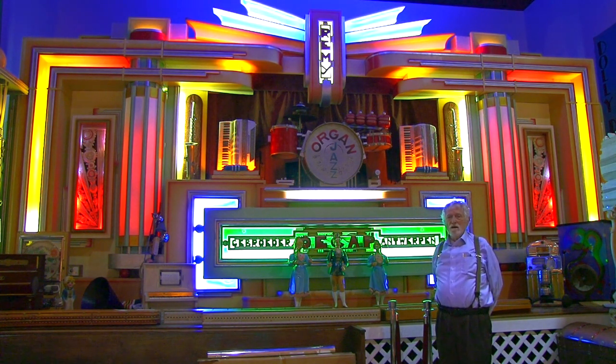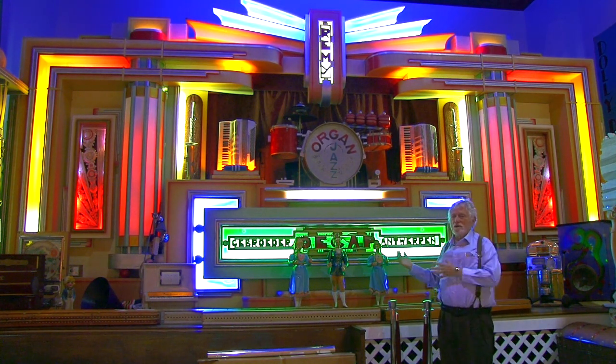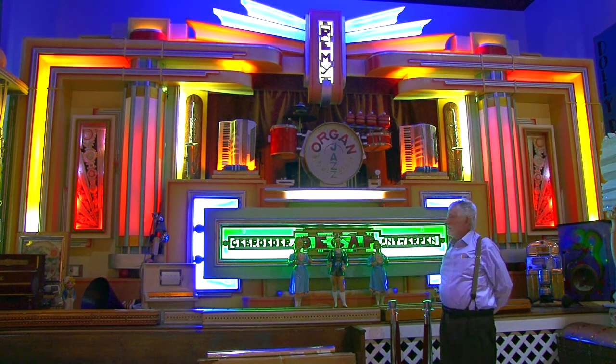And Art Nouveau was out of style by then, and people were preferring Art Deco. So when Decap redid this, it's basically the same organ behind this facade. Same pipes and everything, plays same music, but it's got a different facade on the front, an Art Deco facade.